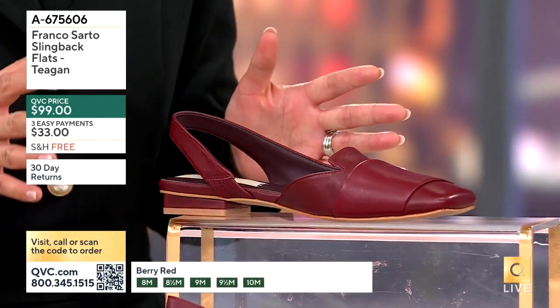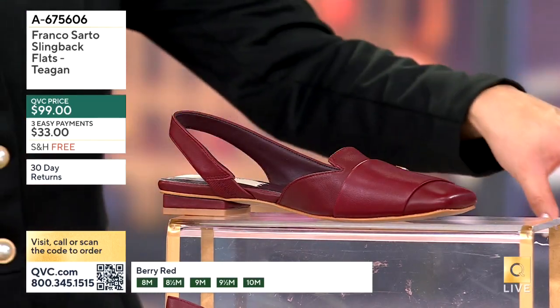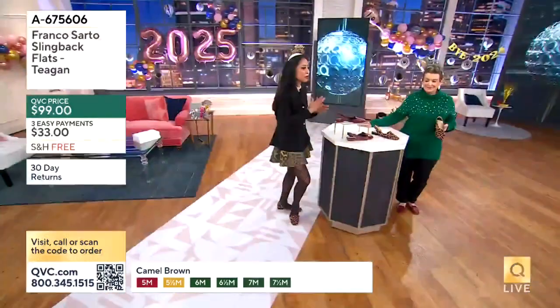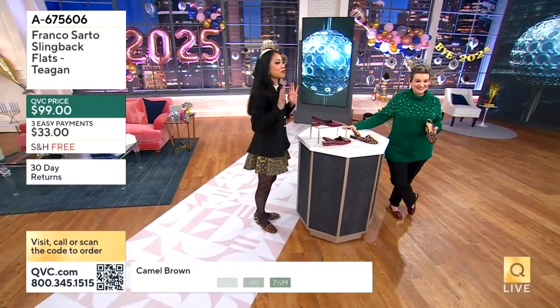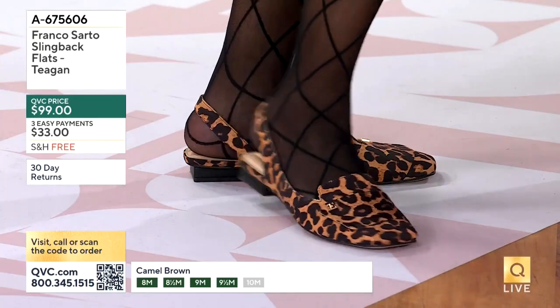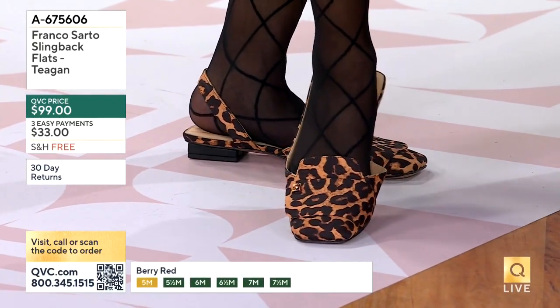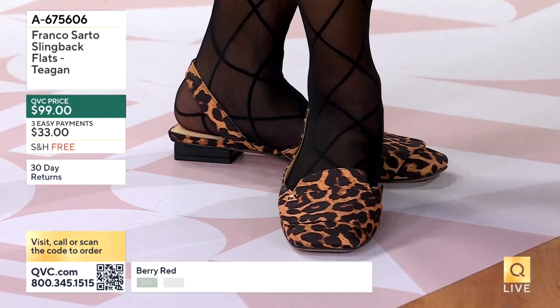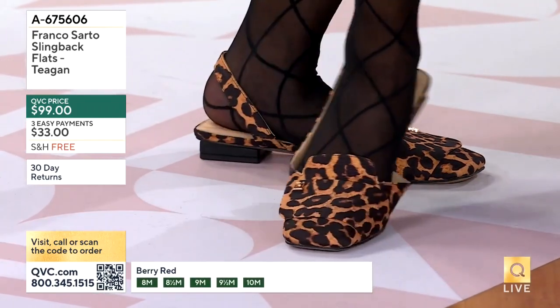But what I love about this, Jane, is that you can wear it with trousers, you could wear it with opaque stockings like I'm doing, you could wear it with thicker socks if you'd like, so it's for different seasons as well. The play that you get with this is that you can wear it with many different outfits. Dress it up like I'm doing, dress it more casually if you'd like. I mean, it's New Year's Eve, so we're all dressed up right now.